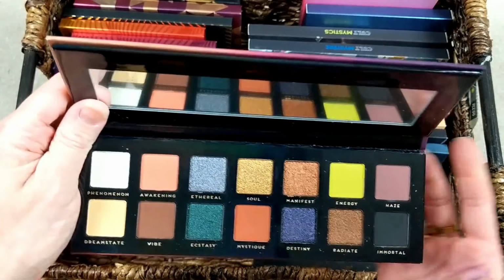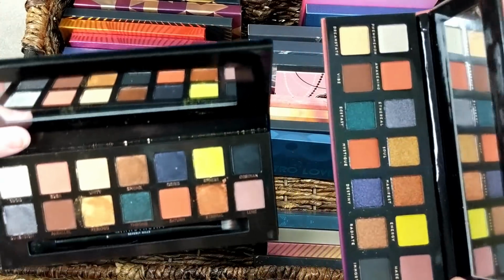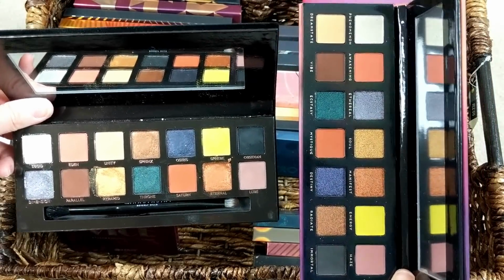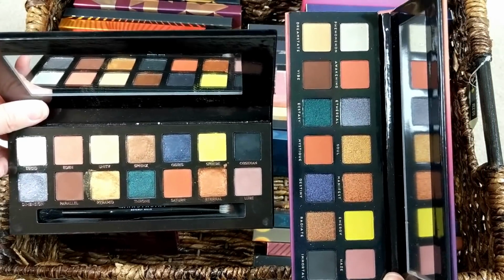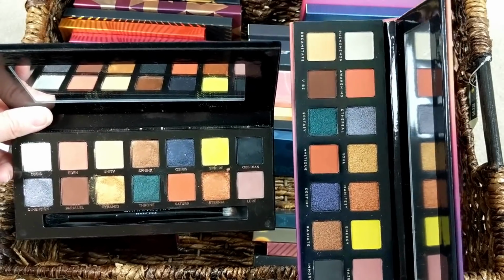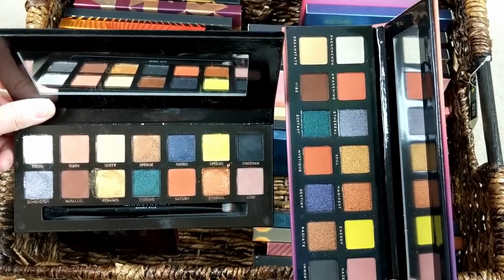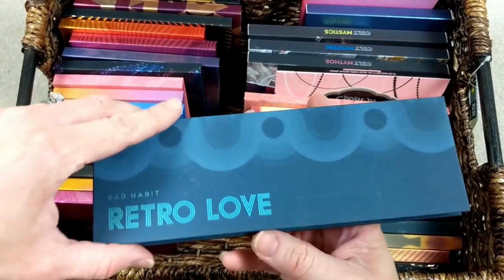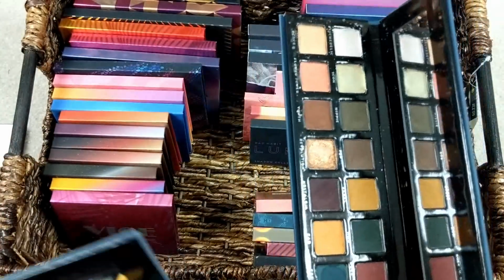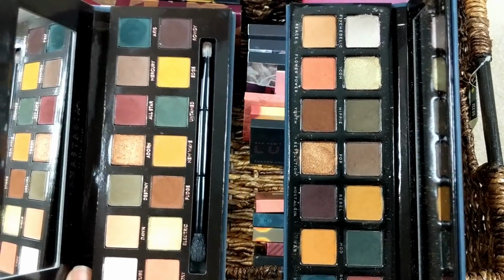Next up is the Aura palette. I got this one a little bit more recently, so I don't have comparison swatches for you, but it's supposed to dupe the Prism palette from Anastasia Beverly Hills, and as you can see, it's an exact shade for shade dupe. So based on my experience with other Bad Habit palettes, I'm sure it is amazing quality and very similar to the actual Prism palette. And then next is Retro Love, and this one dupes the Subculture palette, and as you can see, this one looks a little bit more loved than my actual Subculture palette.